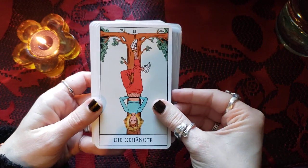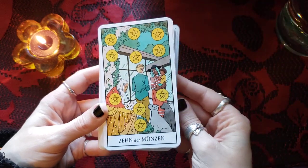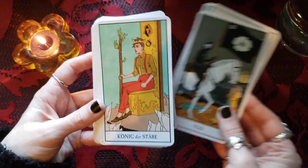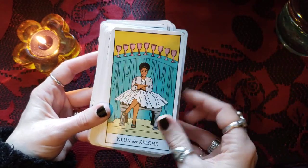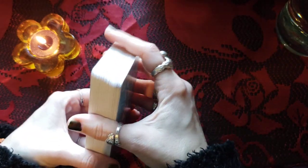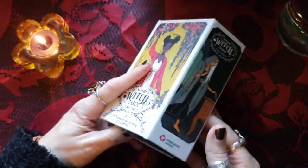It has German titles, of course, since this is the German version, but it's thinner and more flexible than the US version of Modern Witch. And it's much easier to shuffle. I'm very, very happy with it. And I have a friend that speaks German, so I'm going to have her teach me how to pronounce all of these words. This is definitely one of my top 5 tarot decks of all time. And I really like the box for the German version, how it's just this little magnetic box.